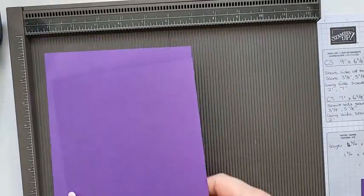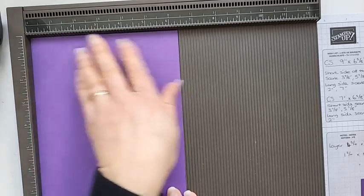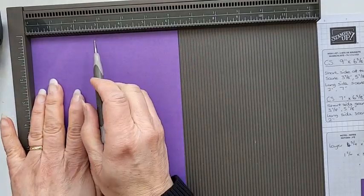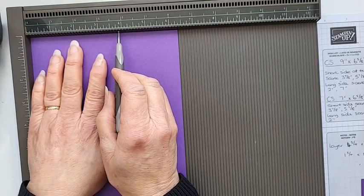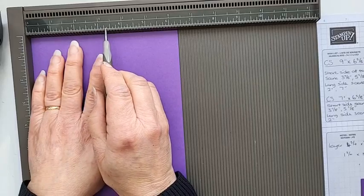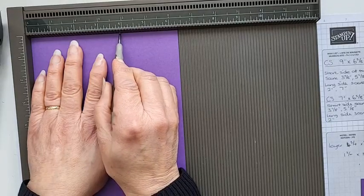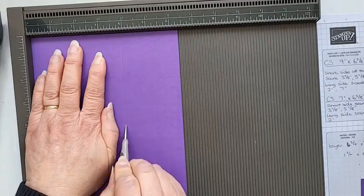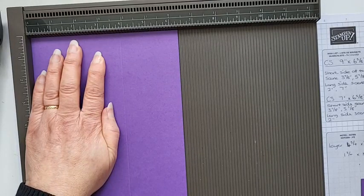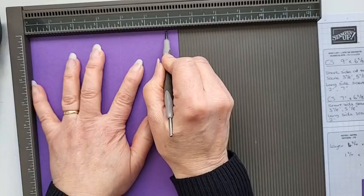Now I can see my measurements. So on the larger piece to start with, at the short side at the top, we're going to score at 3 7/8. These are marked out in 8ths, so it's 1, 2, 3, 4, 5, 6, 7. So it's the line just before the 4-inch mark. Okay, and then at 5 7/8.